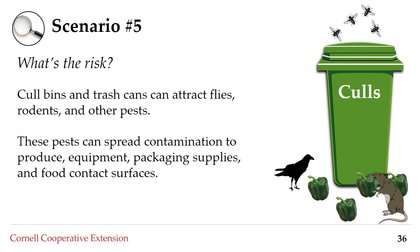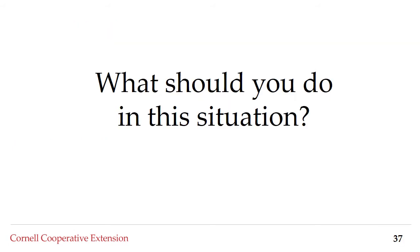Coal bins and trash cans can attract flies, rodents, and other pests. These pests can spread contamination to produce, equipment, packaging supplies, and food contact surfaces. What should you do in this situation?